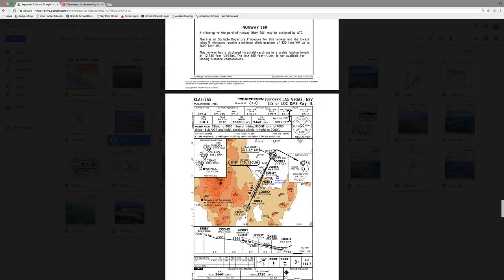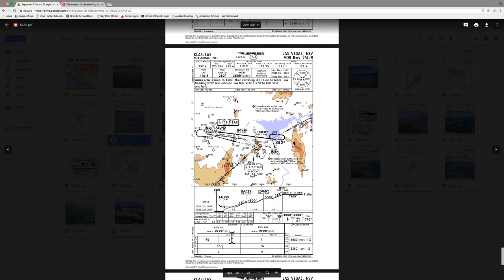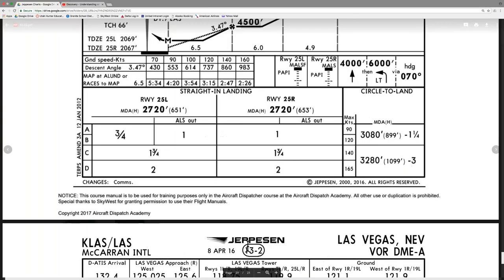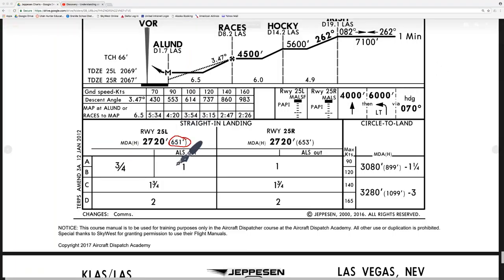But anyways, let's see. Salt Lake, I know. Actually, let's do Las Vegas. I'm pretty sure we pulled this up. First thing I'll do when I'm trying to find landing minimums or alternate minimums is I will go find the ILS charts because I know those are going to give me the best. If we continue to scroll, look, we've got a VOR here, but a VOR is a non-precision approach. So let's look at the minimums of this VOR approach here.